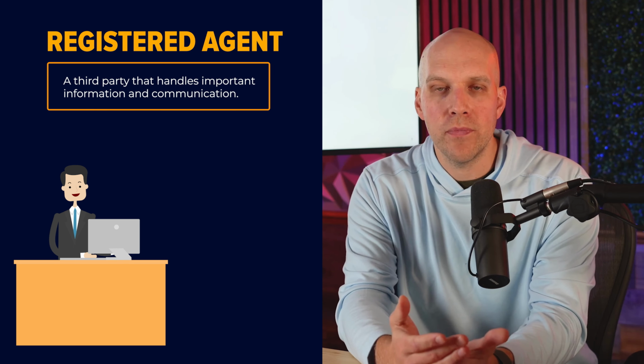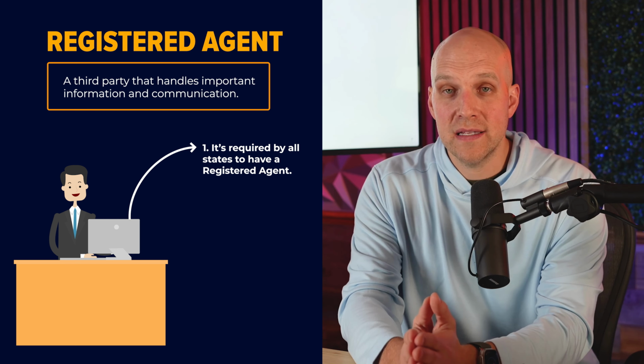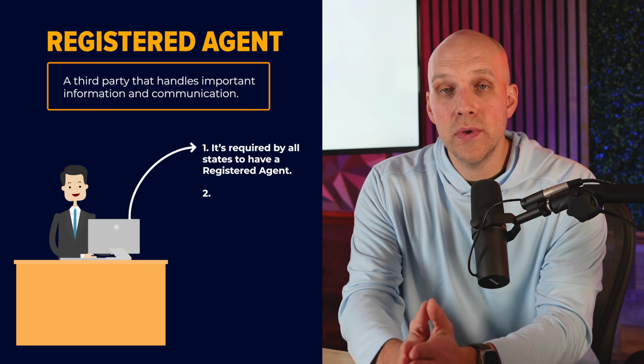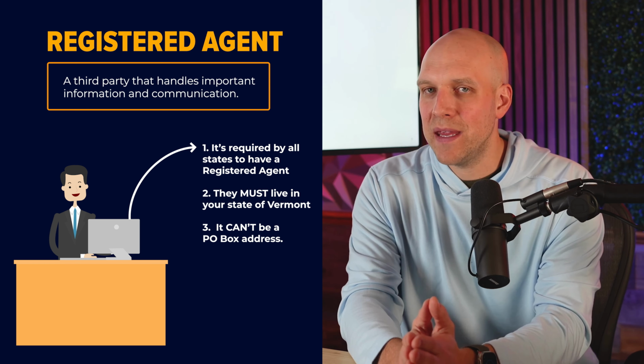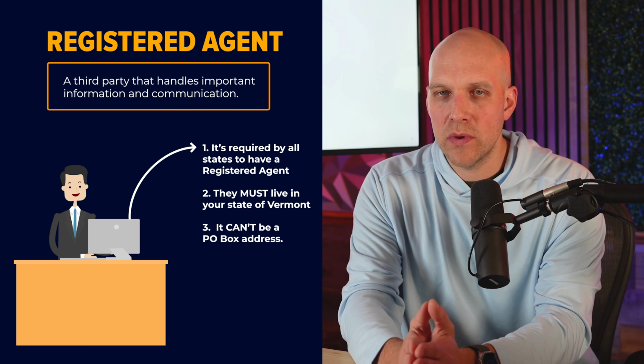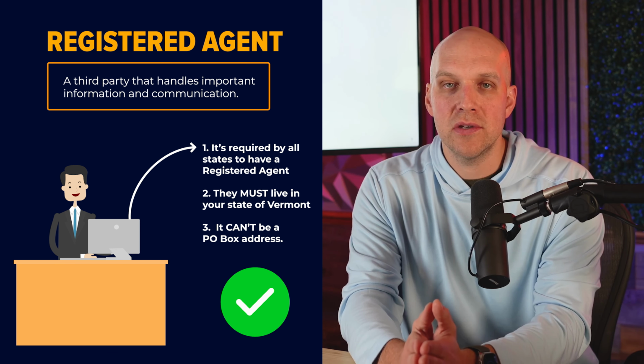So they're very important. And there are a few rules around the registered agent. Number 1 is it is required by all states to have a registered agent. Number 2 is that they must live in your state of Vermont. And then number 3 is it can't be a P.O. box address. So somebody with an actual physical mailing address that lives in the state that'll handle important documentation and communication for you. The mistake I see here sometimes that people make is they'll end up making it a friend down the road to save a few bucks. Not a good idea, because again, they dot the I's and cross the T's for your business to make sure that you're not missing out on important communication.